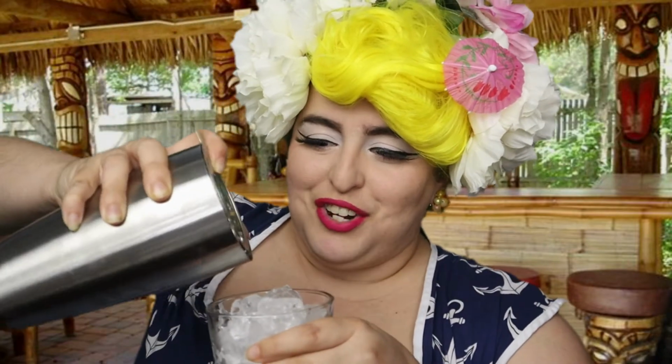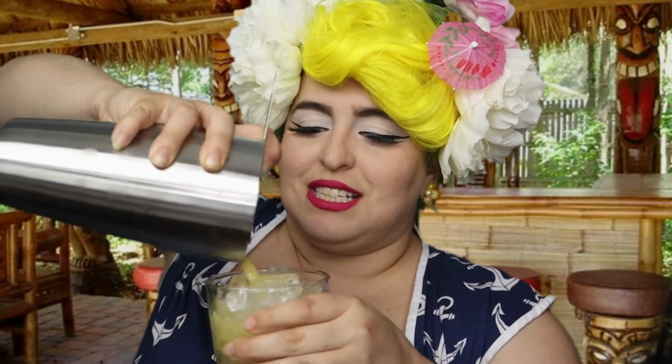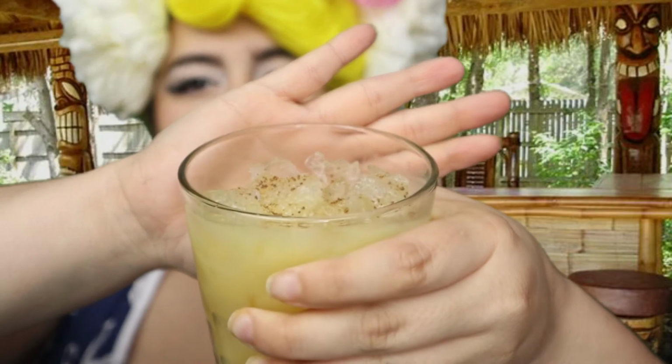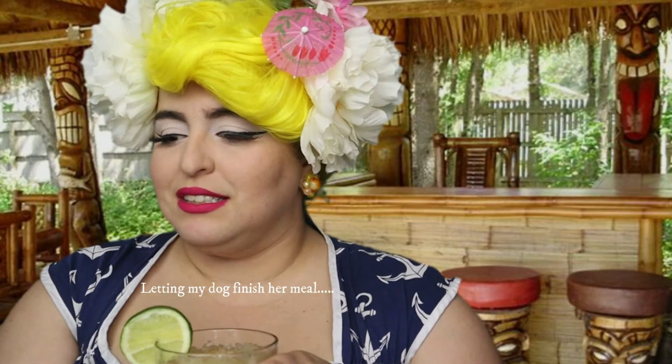So then we're gonna take our drink, strain it over a cup of ice. So then we're gonna top it off with some ground nutmeg. Look at that. Garnish with pineapple, lemon, as you please. That nutmeg really gives it that final scent for your palate and your nose to prepare for a perfect adventure.